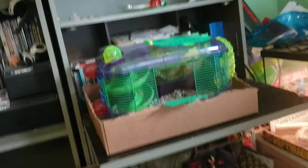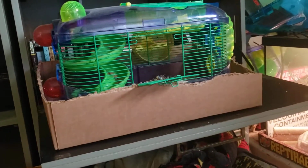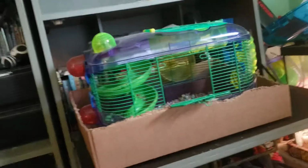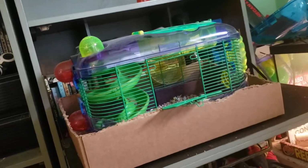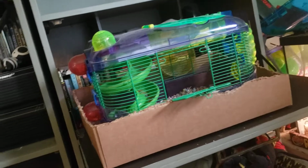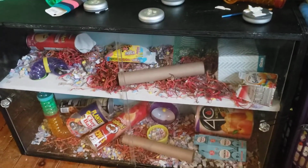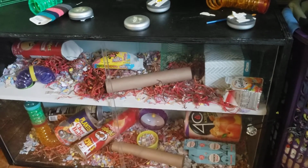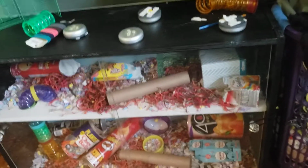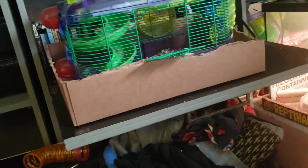This, for any of you unaware, this is not enough space for a mouse, especially not two mice. They are going to get stressed in a smaller enclosure without enough space to run around in, as well as needing many places to hide, which is why I have all the cardboard tubes and stuff in there, because they like to hide in it, and they also like being able to chew on their hides. But this is not enough space for a mouse.